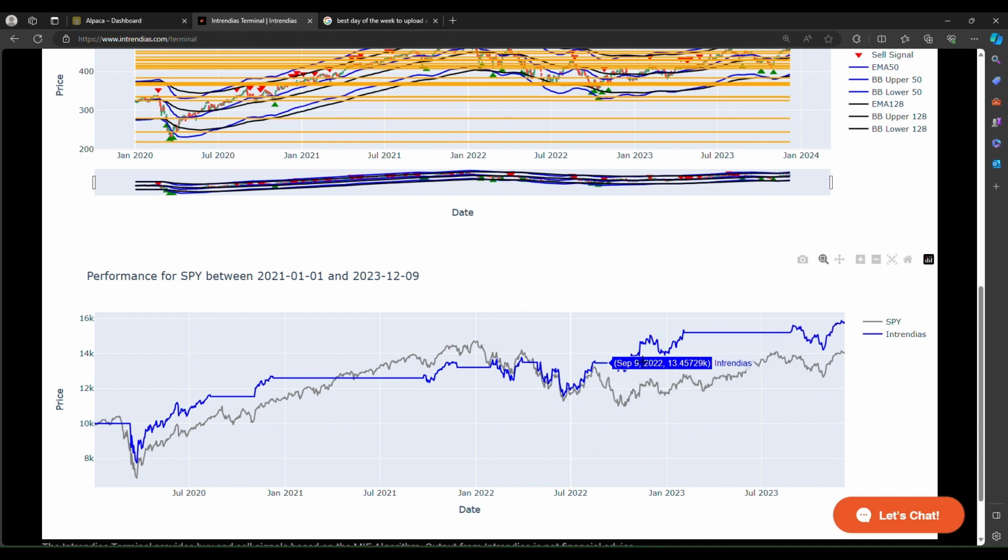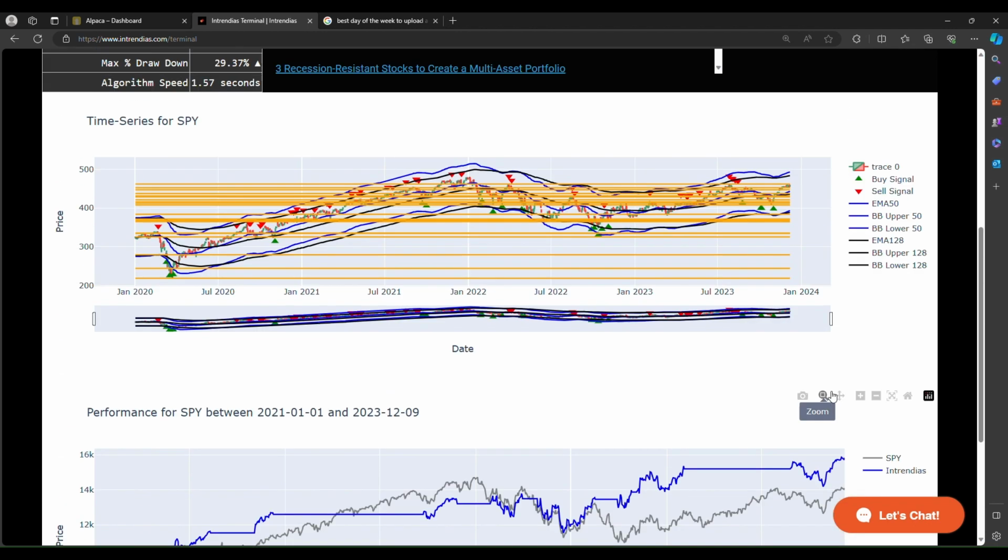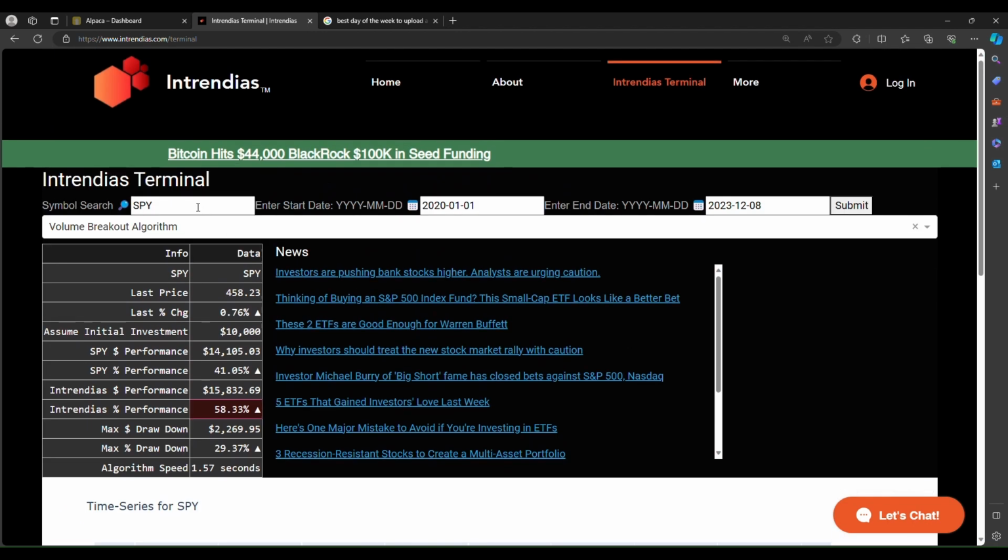Fantastic backtest here. We see Intrendia is at 15 compared to the bought and held 14. So good stuff all around there. Obviously, not financial advice, and historic performance doesn't mean future performance. So just keep that in mind, but happy to share this with you guys.